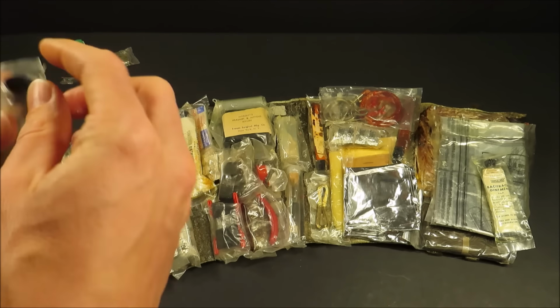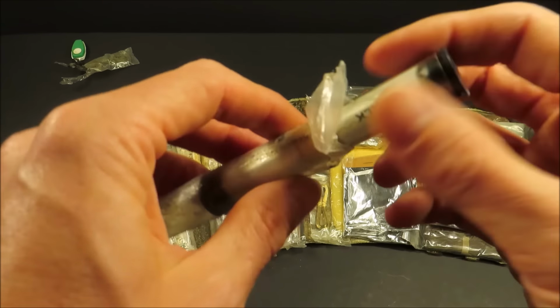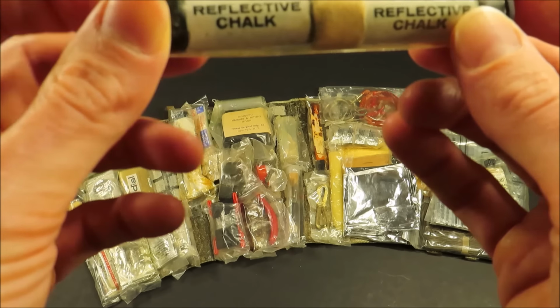So this, yeah, everything's been opened up. Looks like somebody gave it all a look, but we'll find out if it's all there, but it looks like most of it is still there. It's reflective chalk. Now this is a great addition to a survival kit.